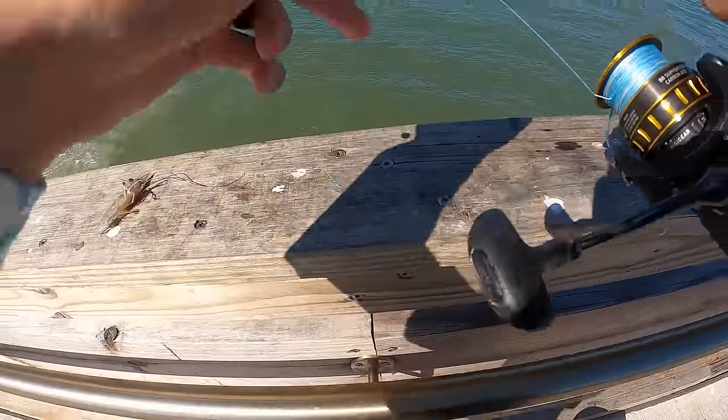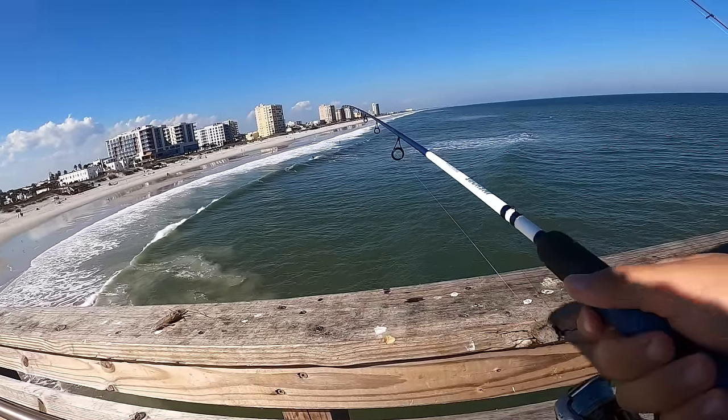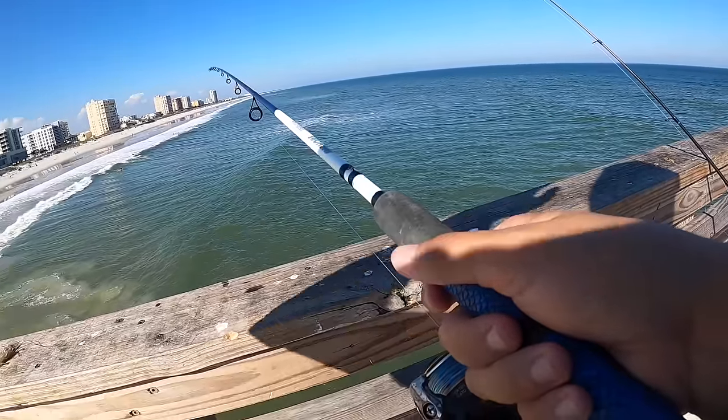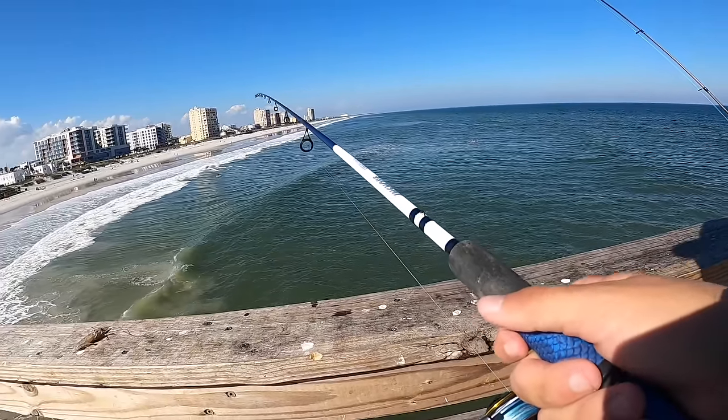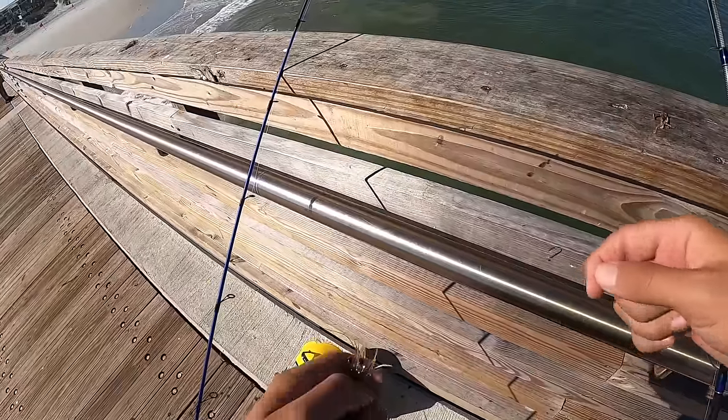I've been trying to cast this other rod, but this one just keeps getting knocked. Come on. We just need big old Papa Pompano to come on through.